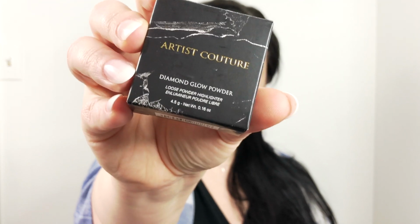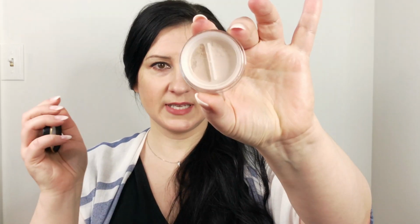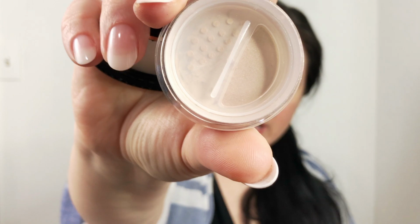And last out is Diamond Glow Powder by Artist Couture. I got the shade Illuminati, and this is a loose highlighter, and the inside is pretty cool. It's got a sifter, but it's got a little turny thing to block the powder from falling out when you open it, and so that's cool. A lot of people would love this, but I just have so many highlighters right now, y'all. It's ridiculous. I can't get through them. So I'm gonna find somebody else that can use this.